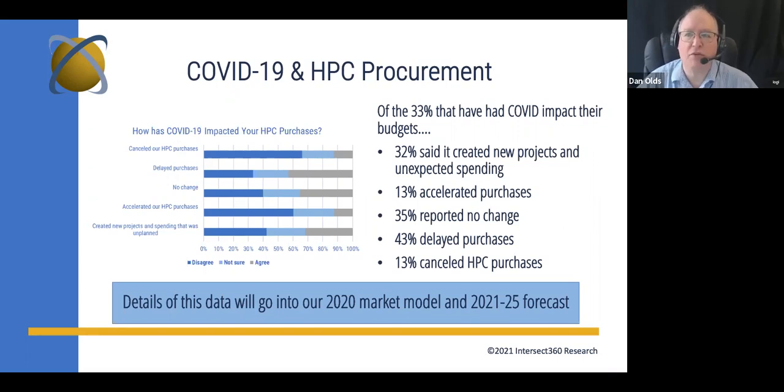Of the 33% that had COVID impact their budgets, a surprising 32%, at least to me, says it created new projects and unexpected spending. 13% accelerated their purchases, 35% said no change, 43% delayed their purchases, and an interesting, very interesting number to me, and much lower than I thought it could be, 13% canceled their HPC purchases.